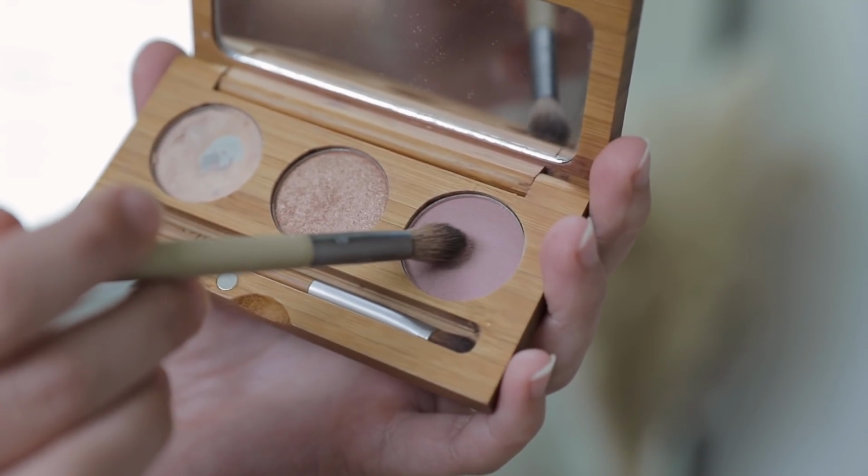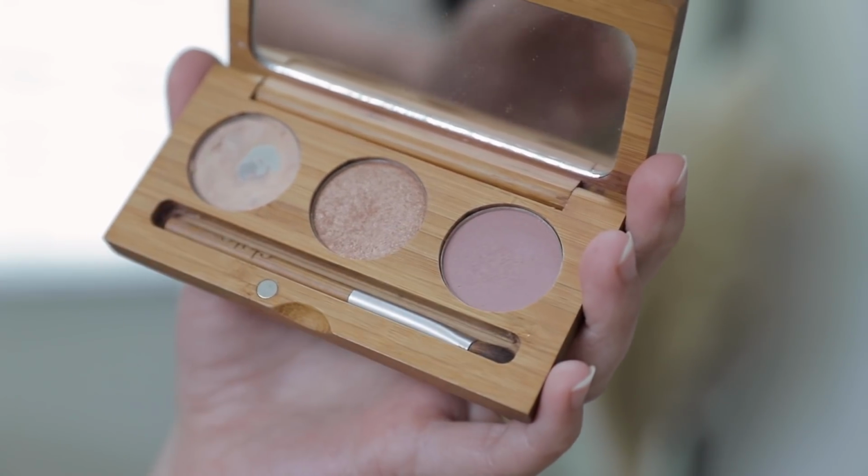A few years ago, I reduced my makeup collection by over 80%, and ever since, I've kept my makeup collection small, just replacing things as they run out. So today, I want to share with you exactly what items are in my makeup collection and why.